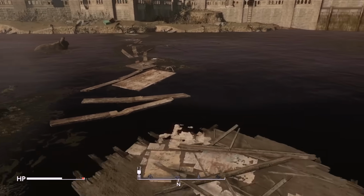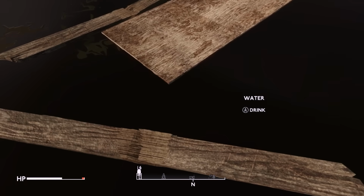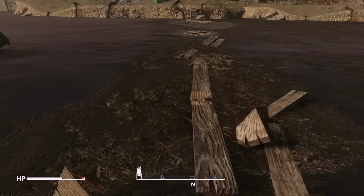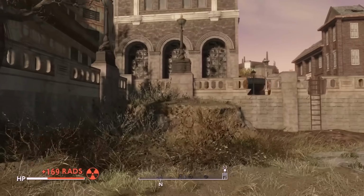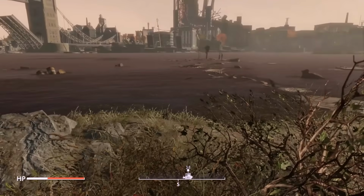All right, now we'll jump across the flotsam and get back to shore. And then we'll go find... Oh my god! Fuck! Shit! God damn it! You're fine, you're fine.